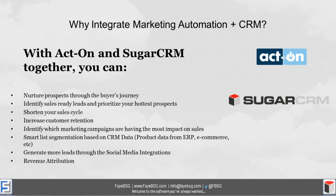And then there's list segmentation. Without integrating with CRM, you're basically only allowed to segment lists based on the activity that they've done on your website. What the CRM could add to it, for example, if you're integrating an ERP with the CRM, you then have sales data, specifically maybe product sales data in the CRM. You could use that data to then segment your list. Say they bought product XYZ, and it's typically bundled with another product that they haven't purchased. You can segment that data and then create a list based on the specific product that they purchased, and then get them on an upsell campaign as well. That's just some of the value of having the two together.